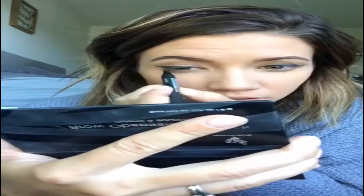I'm going to do the same thing on the other side. This is the hardest part. It's getting them even. There we go. So this is the Precision Liquid Liner in Perfect. And then I also use the eyeliner in Perfect too. Perfect is just the darkest one. It's just a dark black. I'm going to put the liner in Perfect on my water line.